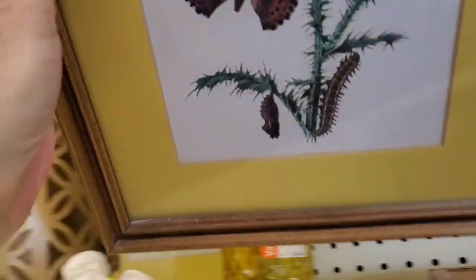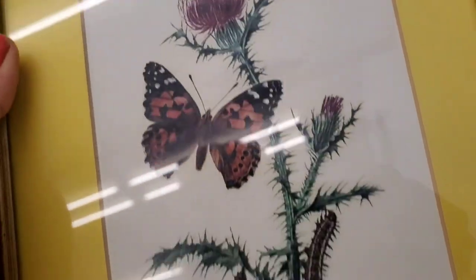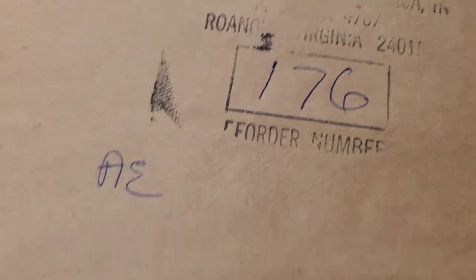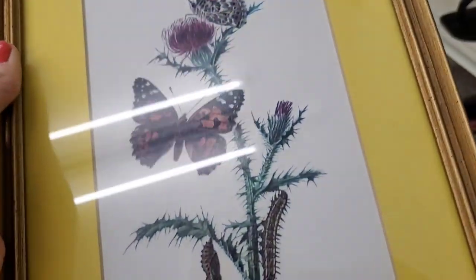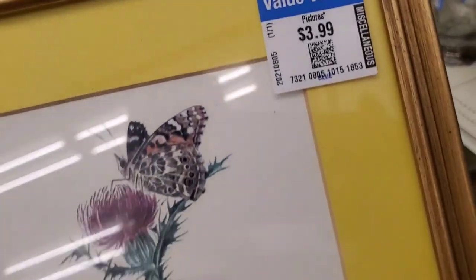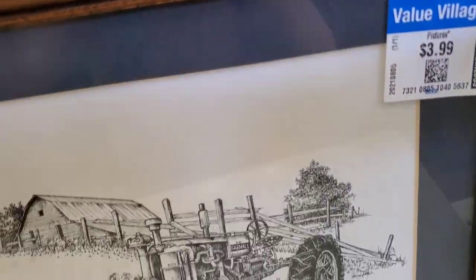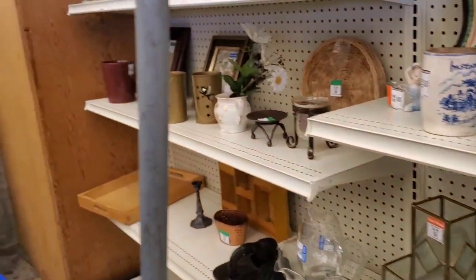And then I looked up and saw these beautiful butterfly pictures. There was a set of four. They're vintage, they're numbered on the back, beautifully framed. I did not pick these up today, but that color is going to be going on sale Thursday, so I'm going to go back Thursday, and if they're still there, pick them up at that time.